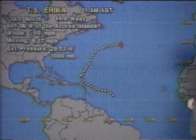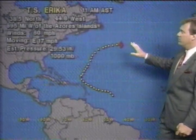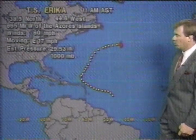Things are quiet. In the North Atlantic, Tropical Storm Erika continues to move east at 17 miles per hour, with 60 mile per hour sustained winds, about 895 miles west of the Azores Islands. Erika is still showing tropical characteristics, but the forecast is for Erika to become a strong extratropical storm by early Saturday morning, affecting shipping in the North Atlantic.